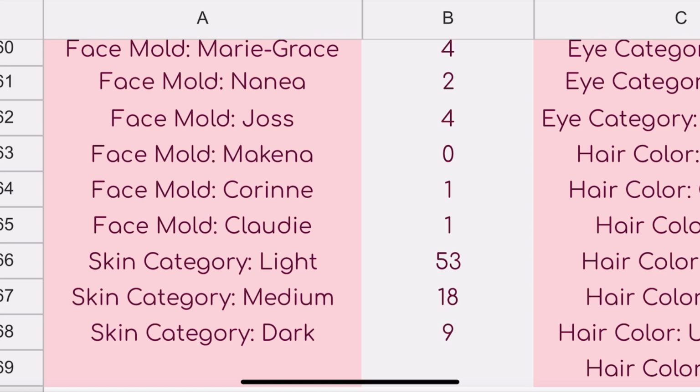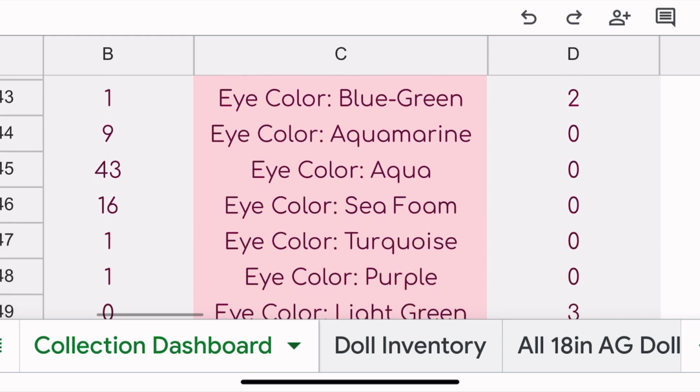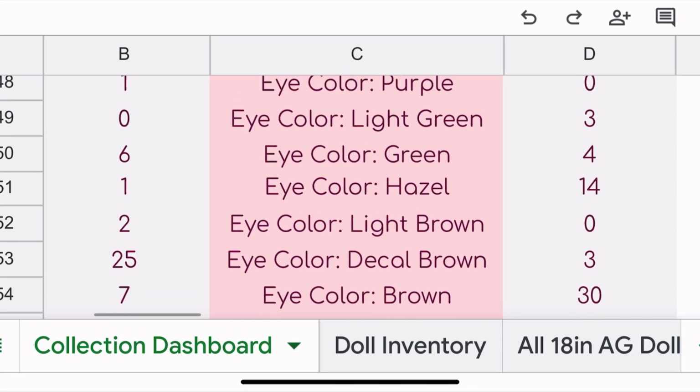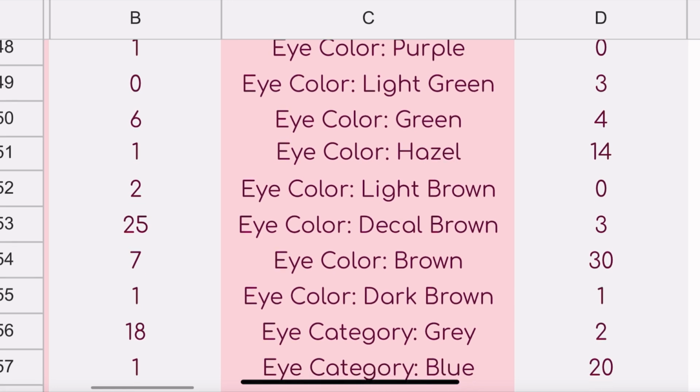So this is skin category. 53 for the light skin, 18 for medium, and skin tone dark is 9. This is eye color, and as I said earlier, I did not focus too heavily on this one for my customs, so there's only 12 on here that aren't 100% accurate, or they might be, because I knew exactly the eyes that they had, but look at all of these categories. So this one I might come back and fix a little bit, so I'm not going to go over them in detail. I do have a lot of hazel eyes, and I do have 10 light blue, so it's very different.